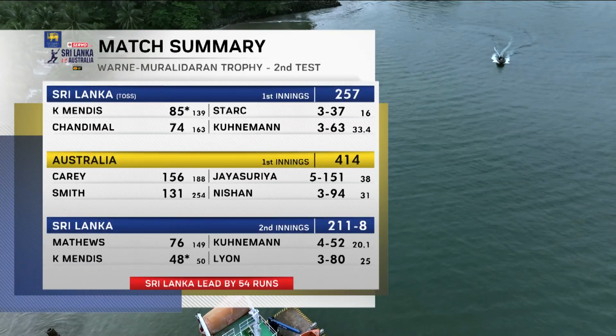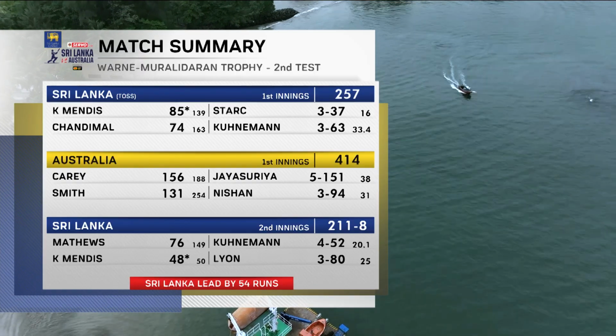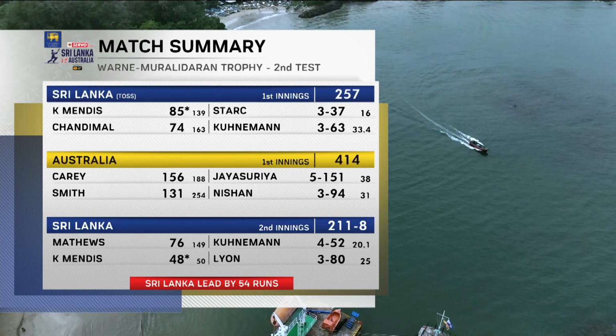And that's where the game is at the end of day 3. Sri Lanka just 54 runs ahead, 211 for 8, and their hopes heavily depending on Kusal Mendis, who's 48 not out. Matthews made 76.